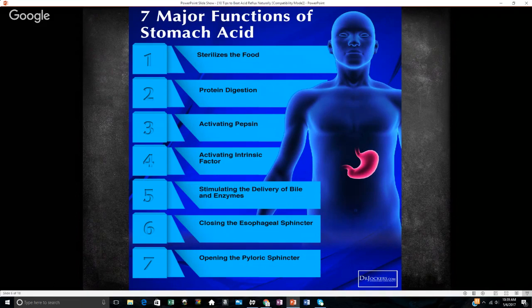It's also necessary, again, to close that esophageal sphincter like we talked about. It's so important to close that lower esophageal sphincter so we don't end up damaging our esophagus. And then it opens that pyloric sphincter, which is the sphincter between the stomach and the small intestine.